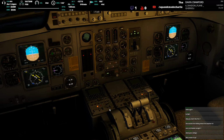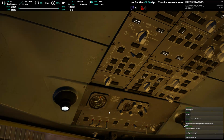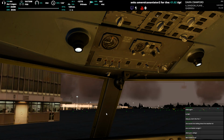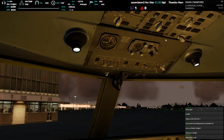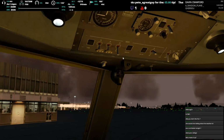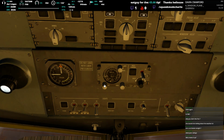Okay, so before start checks: external power not required, batteries are on, panel was tested, fuel is checked and on, emergency lights are armed, window heat is low. Landing altitude, Cork, 500.